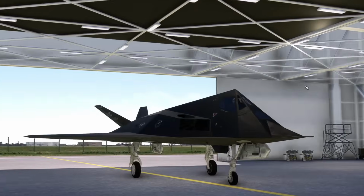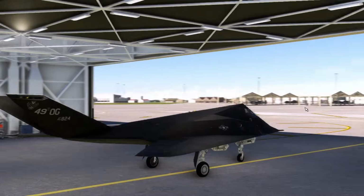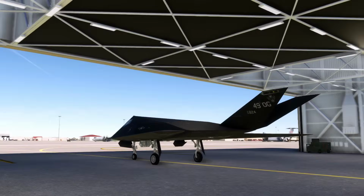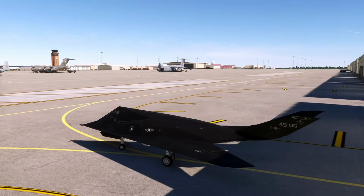I really love this plane. It looks extremely menacing. Looks like a big black Dorito, you know. Let's move out of the hangar so we can get a better view of this plane.